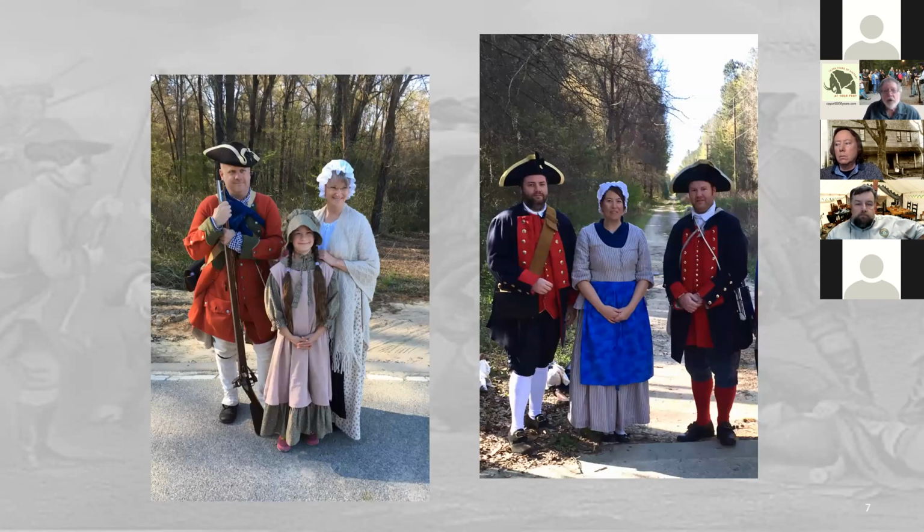Now, these are folks that wouldn't have been dressed quite this well at Fort Prince George, but this is of that period. These are some folks that came up from Charleston to participate in our March to Fort Congaree program. They are representing the 1750s, but it gives you a little idea of how folks would have looked. Not quite the finery, though, of the military uniforms.